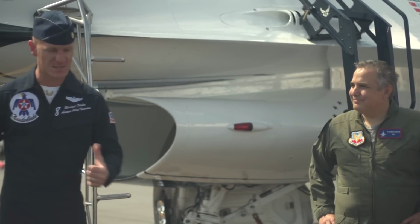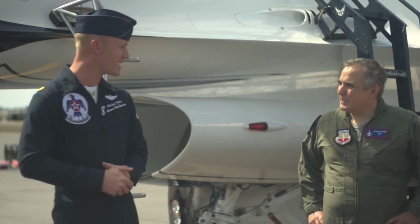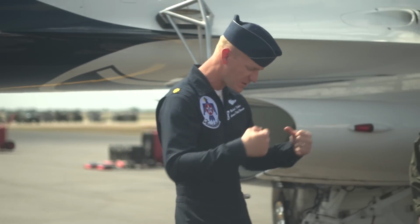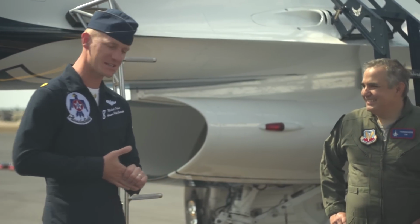So we started off with our G-turns. So testing the jet, testing ourselves, everything was working great. And so we did our high G turn there, a good 8.5 G pull for him. So 8.5 times the force of gravity is what you were feeling crushing you down in the seat there. He loved it, but didn't want to do any more. But that's fine. It was a good G pull.